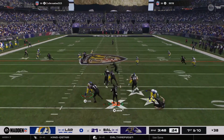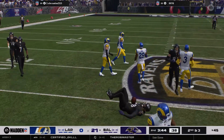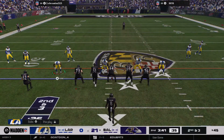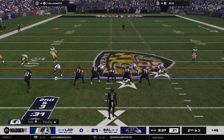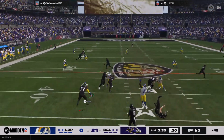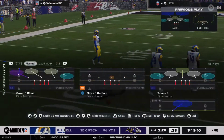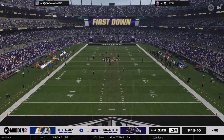Throwing now on first down. It's Jackson. Completed over the middle. And he's going to get this up to the 45 before he's brought down. 2nd and 3 now. Lamar throwing again. Short pass brought in. And he'll be brought down a step or two shy in midfield. They're going to mark him at the 48.